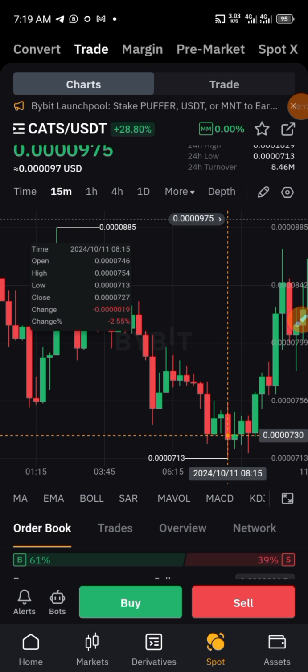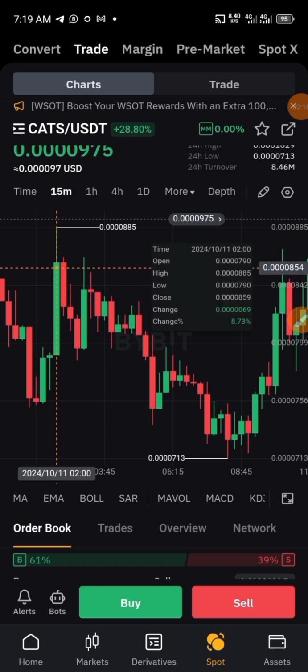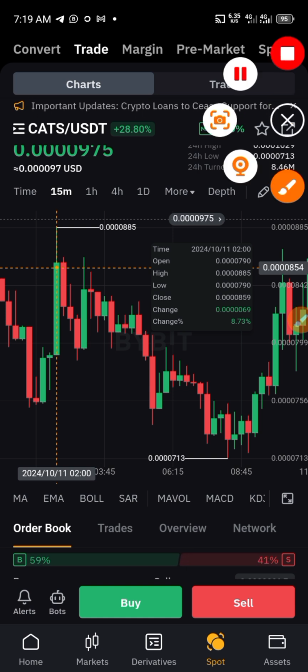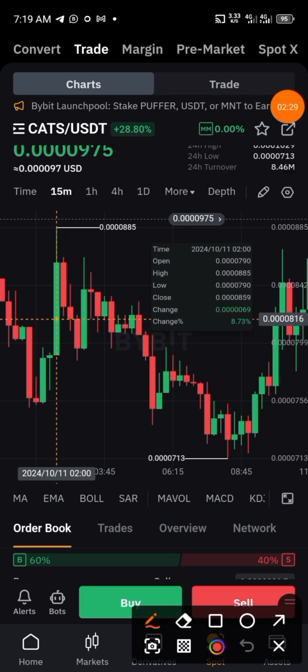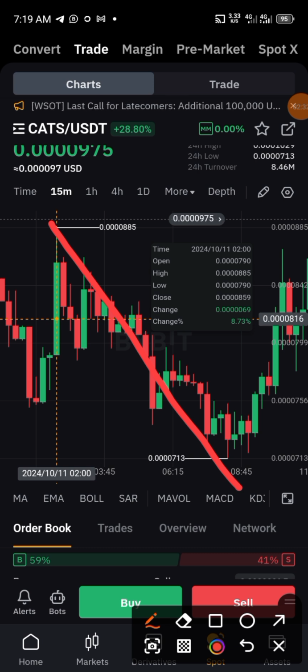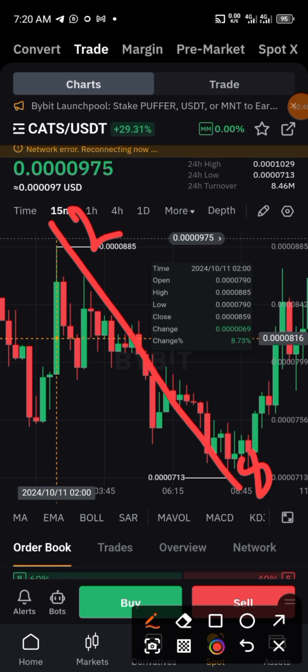All right, so let's look at the time. The time here was what? 8:15. 8:15 by evening. Okay, and the time here was 2. Now you calculate. You see the time difference. Take it from here. This is around 8, and this was around 2. All is in PM. So 2 to 8, now you calculate the hours difference. That's roughly 7 to 8 hours.